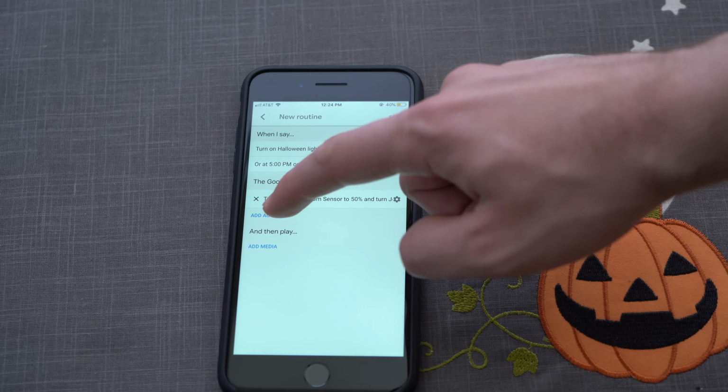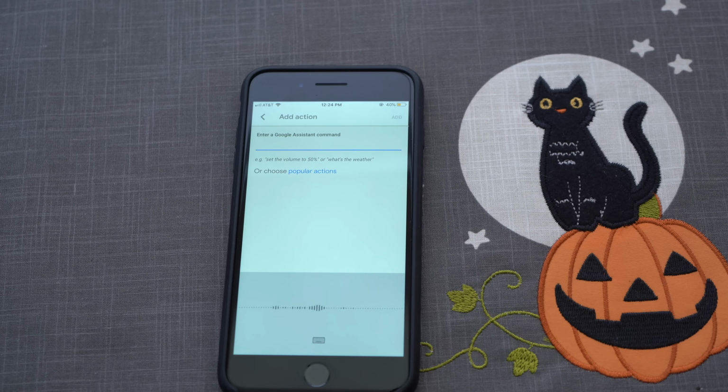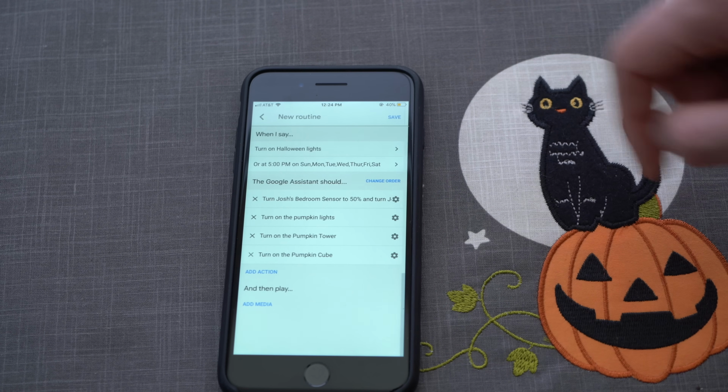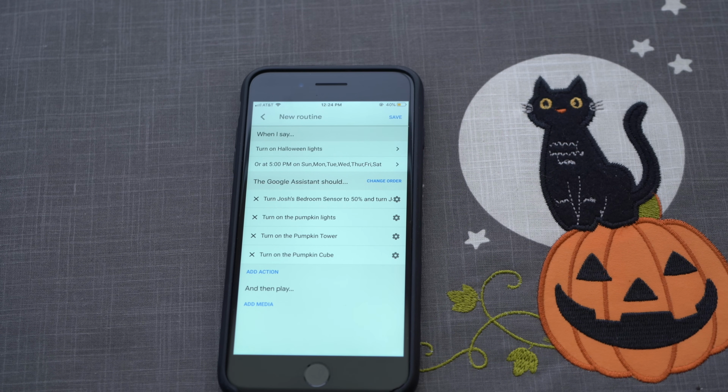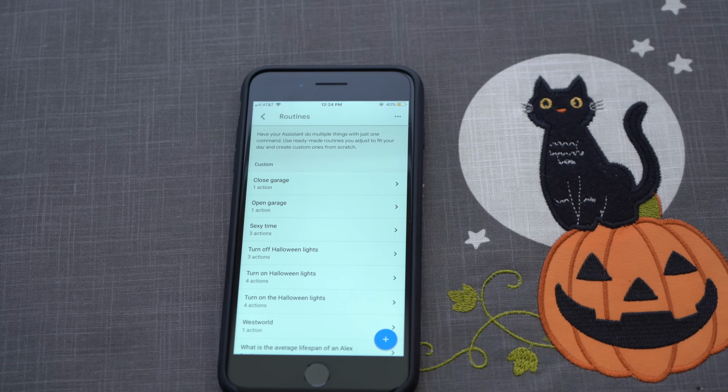Next, I can add another action where I want the Google Assistant to turn on the pumpkin tower and turn on the pumpkin lights and turn on the pumpkin cube light. After that, my routine is set up and now I have a scheduled routine to turn all of my Halloween decorations on at 5 p.m. every night. Alright, well that wraps it up for our Halloween features with the Google Home devices.